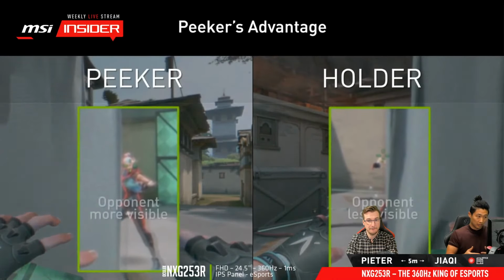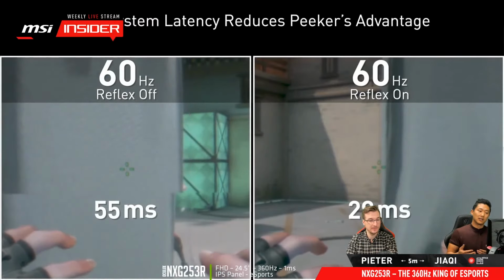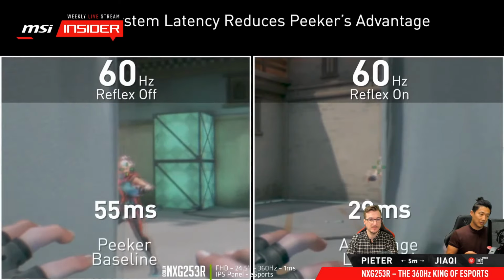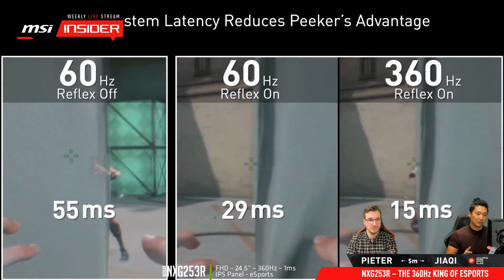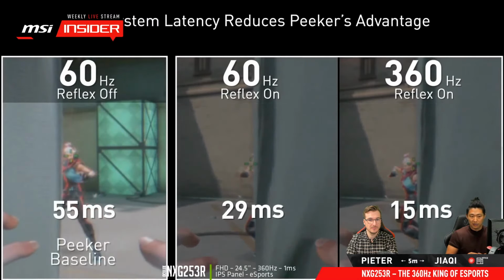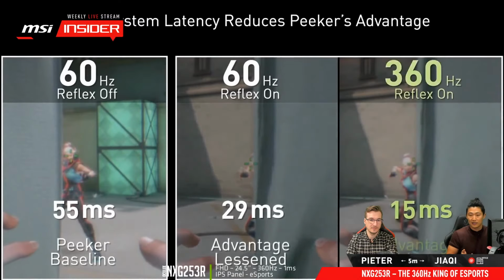We also talked about peaker's advantage earlier, but now you can see what it really means. The peaker usually has the advantage of having the faster reaction time on you. And from what it looks like here, on the 60 Hz with Reflex off, it takes about 55 milliseconds to really have the enemy be visible. But if you have 360 Hz with Reflex on, it's going to take about 4 times less for you to see the enemy.